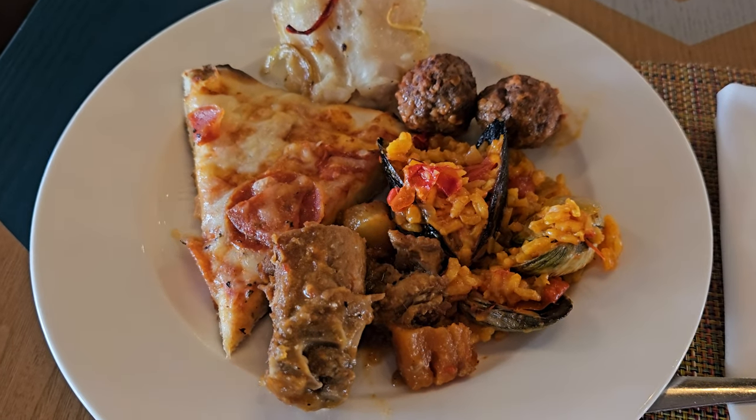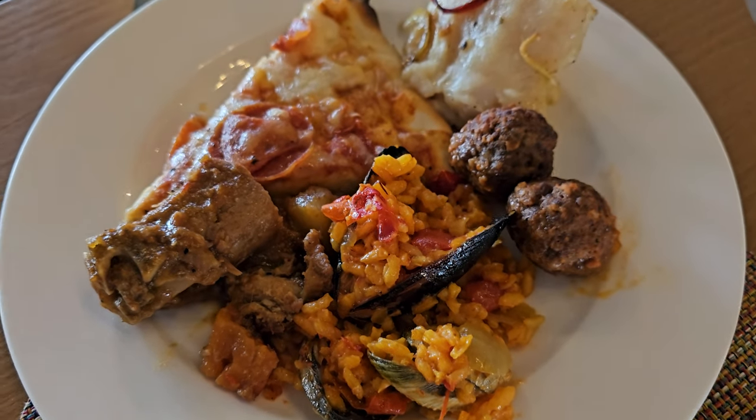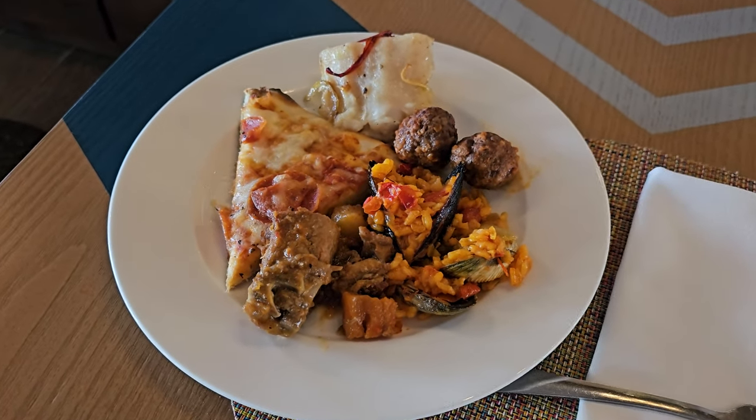It's almost 2:30 right now, and lunch starts at 12:30. I got some random stuff: some stewed pork, tomato rice with seafood, meatball, pizza, and fish. So this is the buffet menu, or whatever I got from the buffet menu. Meatball's pretty good.